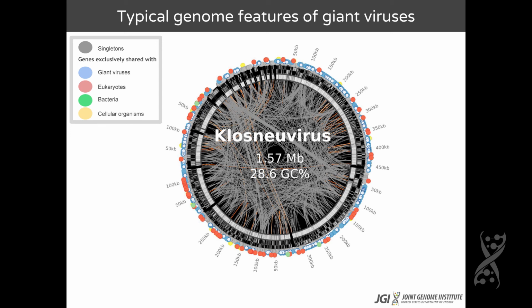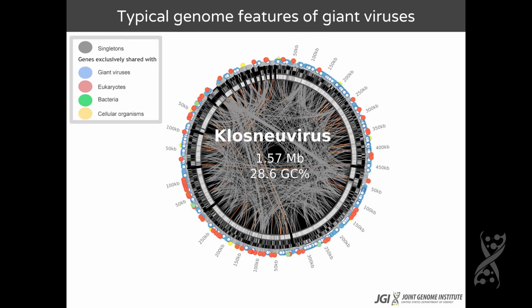As we see here, in the outermost track of this plot, all genes highlighted with blue circles are uniquely shared with viruses. And we see genes highlighted here with red circles, which are uniquely shared with eukaryotes and not found in other viruses. And also when we look in the center of this plot, we see all these connecting lines. So this visualizes many paralogs or duplicated genes, as this is one of the key features of the giant viruses, that they massively expand the gene families. And that's also the case here for this virus. And based on its origin, we termed the virus Klosner-virus.